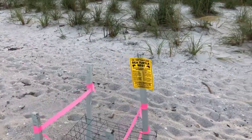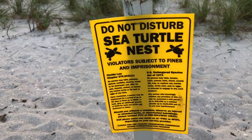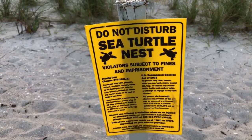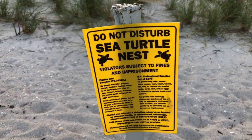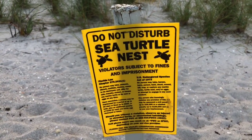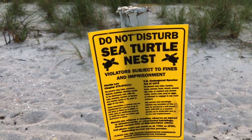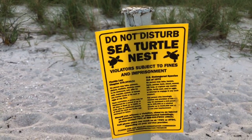And always remember, keep your hands off of these. Take pictures. Don't disturb the sea turtle nest, the eggs, the hatchlings, the females coming ashore. No flash photography, especially if you happen to come across a nest that's hatching. If you see an emergence, do not use flash photography. That really screws up the little sea turtles going to the water. Keep your distance. Do not touch them, whatever you do.